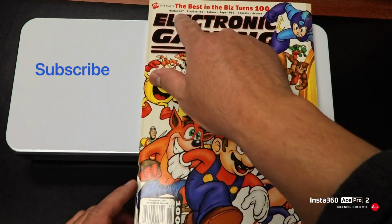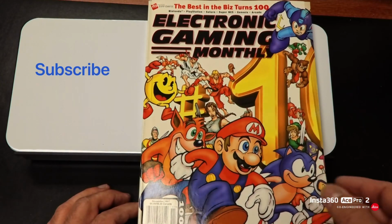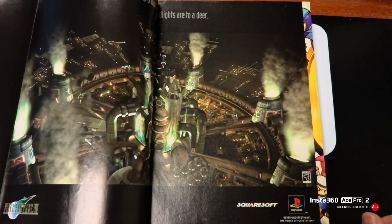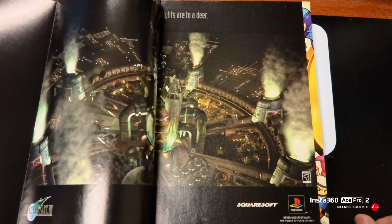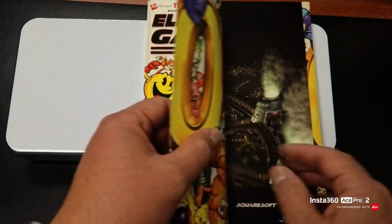The top of the magazine has Nintendo 64, PlayStation, Saturn, Super NES, Genesis, and Arcade. And on the inside, when you pull out the little poster, you have an ad for Final Fantasy VII, which was a little game that came out for the PlayStation. You may have heard of it.